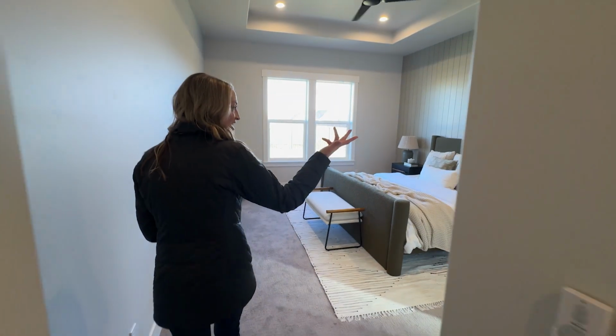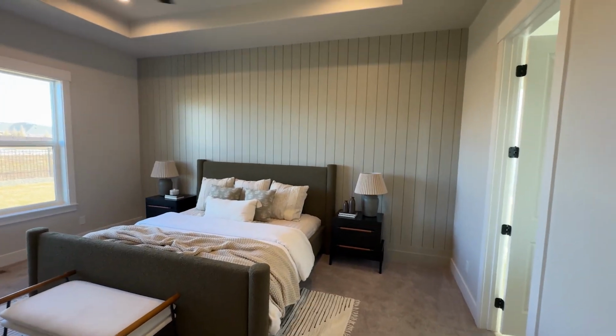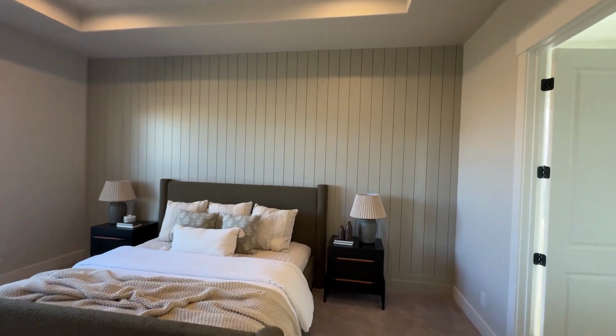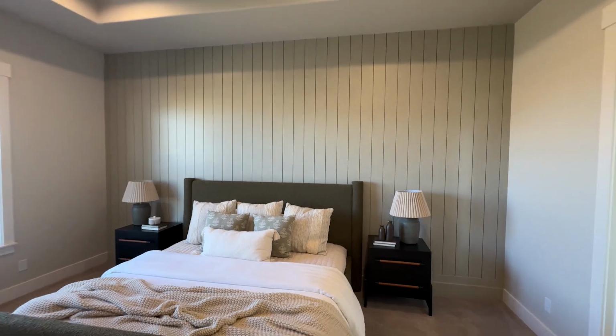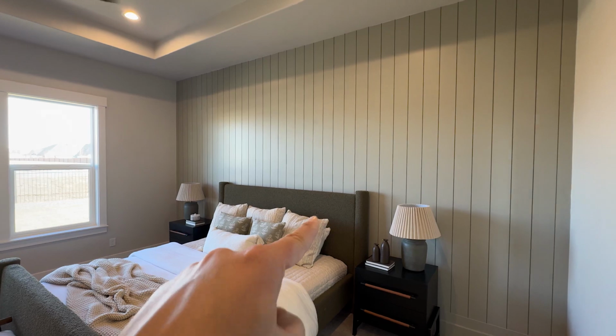Let's see. Oh, see, these accent walls are wonderful. Oh, they are. That's beautiful. They really are, and that is crazy. See that on the screen? It looks green. Yeah, that's a gray. I don't know if the camera picks up other colors, but that's a green.